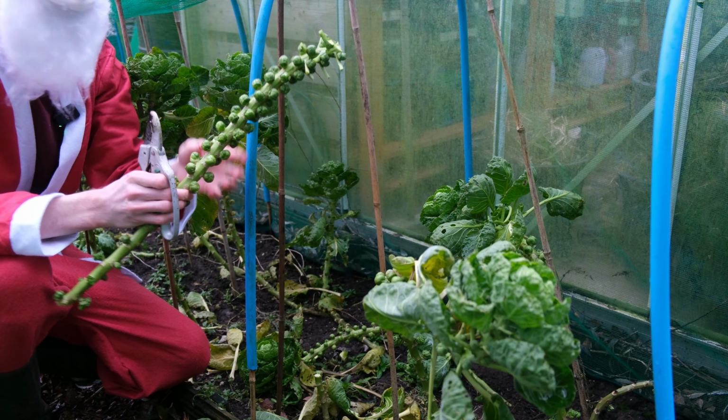Now I'm going to have to be quite quick doing this because it's 3 o'clock, it's raining a little bit and it's getting dark now. The light is diminishing as always at this time of year. Doesn't stay light for very long and it's very windy as well. So yeah, I'm going to try and get this done as quick as I can.